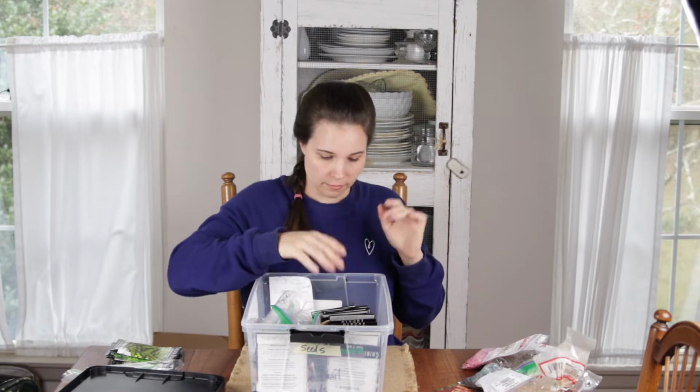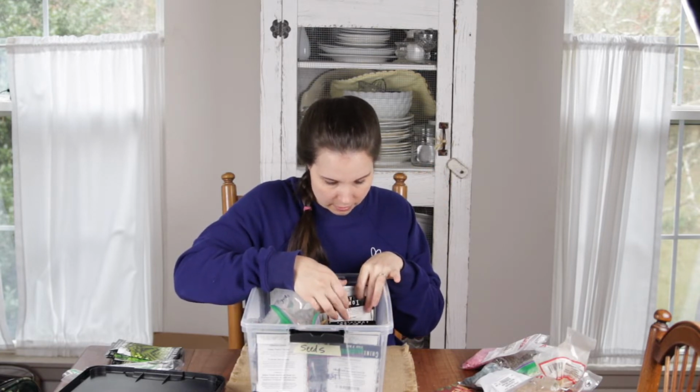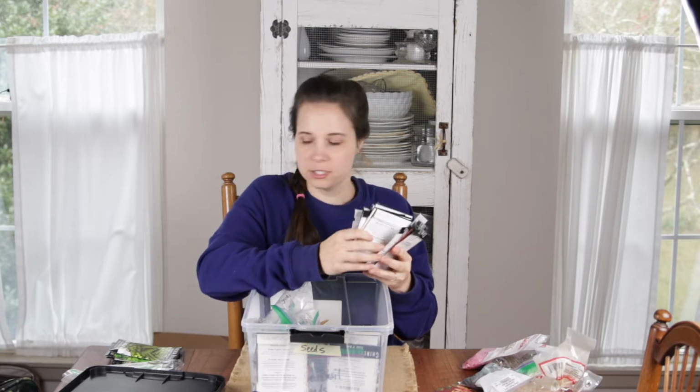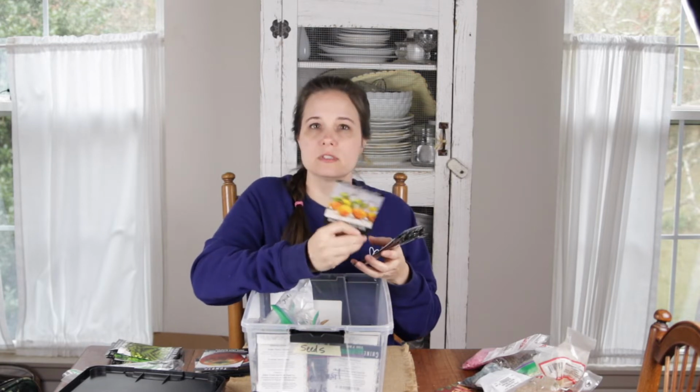So for my summer things that I'm fixing to start planting, I have a whole bunch of tomatoes, and some of these are new and some of the ones I planted last year. The ones that I planted last year that I'm growing again: Sunrise Bumblebee. I was disappointed with these. I'm going to give them another try.